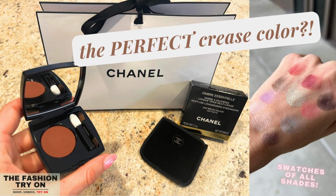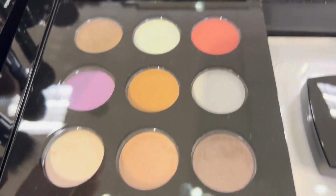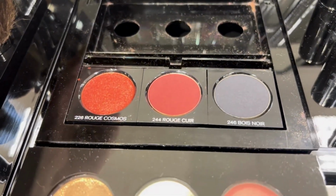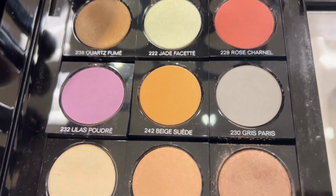Today we are taking a look at the new Chanel Ombre Essentielle single eyeshadows. First up, I'm going to give you swatches of all of the different shades, and then we're going to dive into the Brun Fauve color. Now these are all of the shades that were on display at Nordstrom. There are 13 new shades as well as one top coat. Now the only shade that's missing from the 13 is the Brun Fauve, but I do have an independent swatch of that one too.